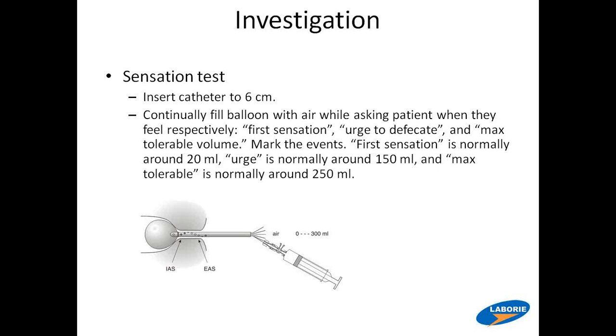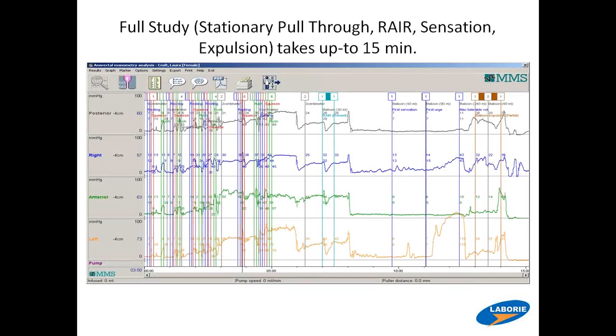And they have normal ranges for that, normally around 20. It's kind of variable. Again, if your numbers don't fit exactly into the ranges, you look at the whole picture before you make an impression that they have bad sensation or hypersensation.